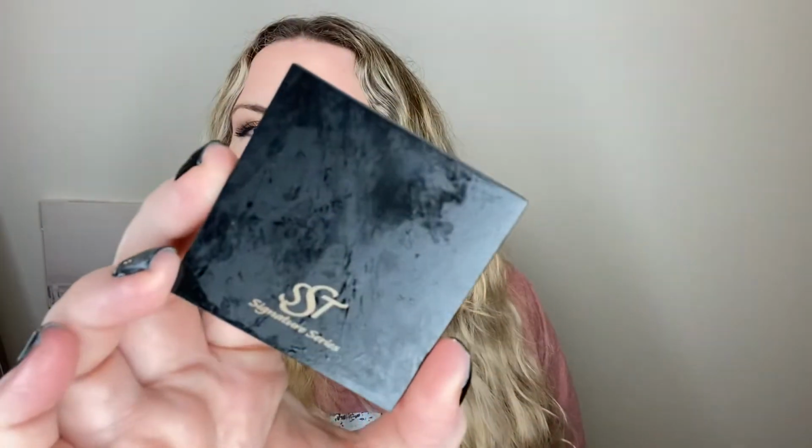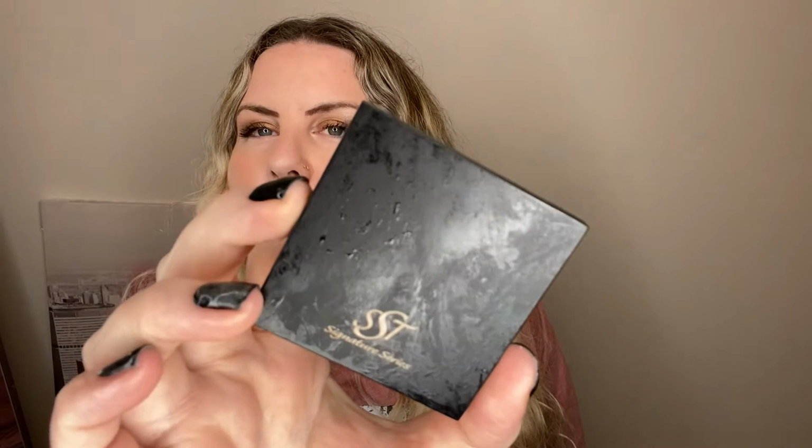I did purchase another one, so there's another one that I'm using up as well. Like, look how sticky that is. That's so gross. Gross. Grody. This is by SST. I'm not going to open it for you. It's the Signature Series. It's their translucent setting powder. I did use it, I promise. I thought this wasn't that great of a setting powder.